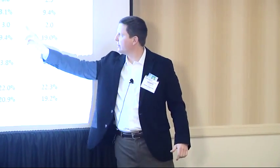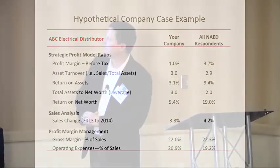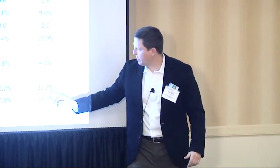assets to net worth. So we know, okay, they're a little leveraged. They're a little more heavily leveraged than average. We'll see if that has, so they're in a riskier position. They're getting less profits. Okay. Sales growth, okay, a little bit below average, but that's all right. Gross margin, should we be really concerned there? Probably not.